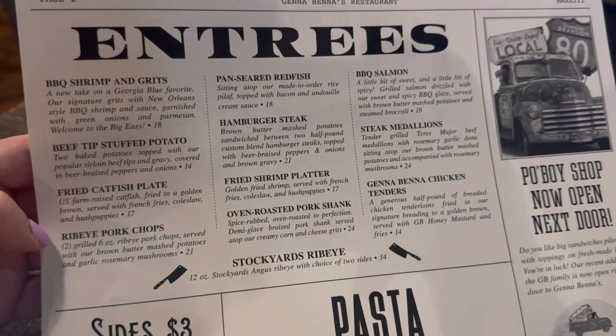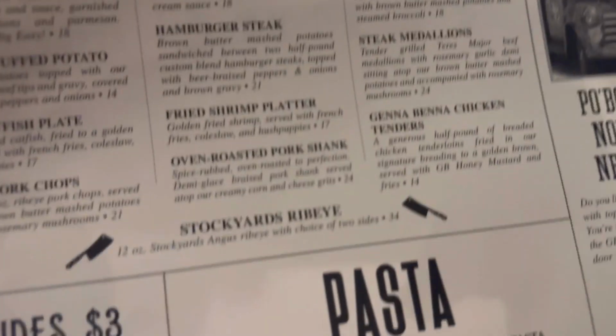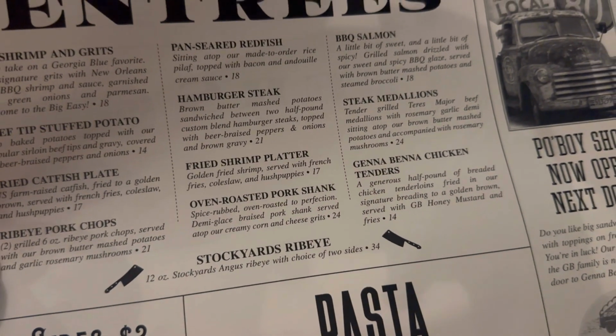I always like to ask the server what they enjoy because they're here day in and day out. They get to see it all. Pork shank is new, which she mentioned, that people are going nuts over. It's corn and cheese grits.